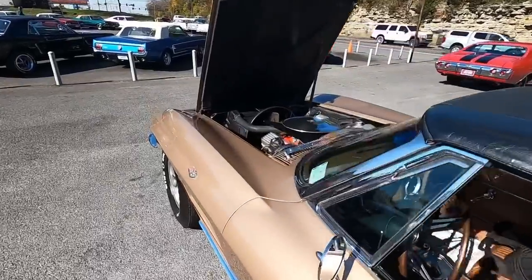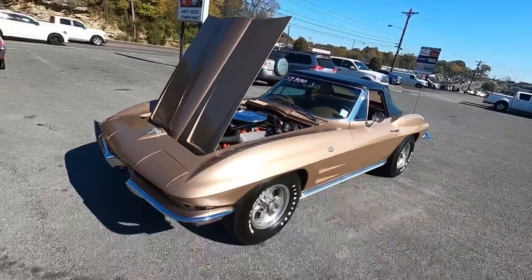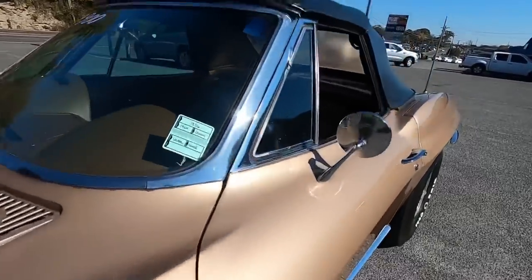All right, so we're getting ready to take off here. Like I said, picking out the flaws. So buckle up, it's about that time. Let's go for a ride.